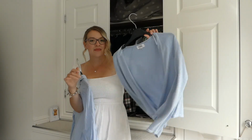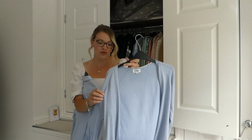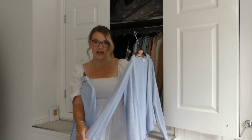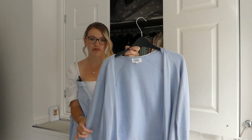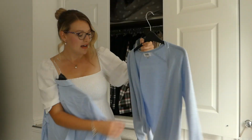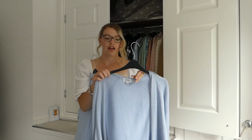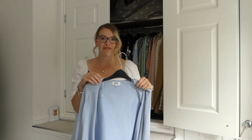Next piece, this is gonna go. I never ever wear this. It's gorgeous. It's a gorgeous blue, light blue, sparkly cardigan. It's got a really subtle sparkle to it. I don't know if you can see that. And it's like a tie cardigan, so it just kind of hangs. It is lovely, but again, I never ever wear it.